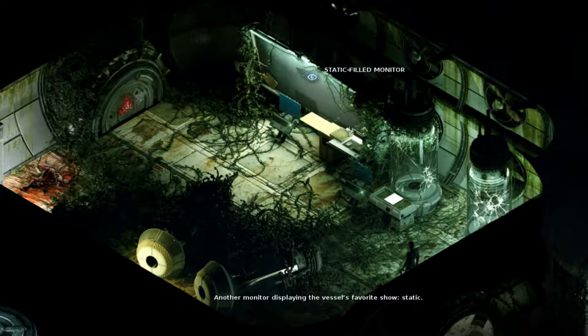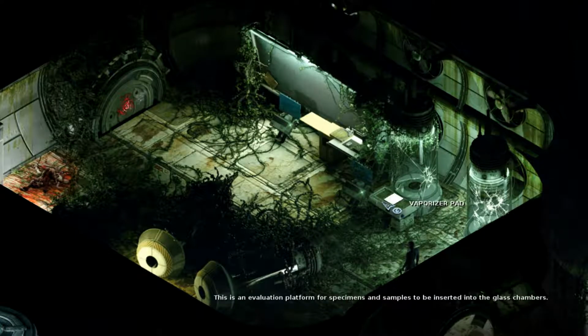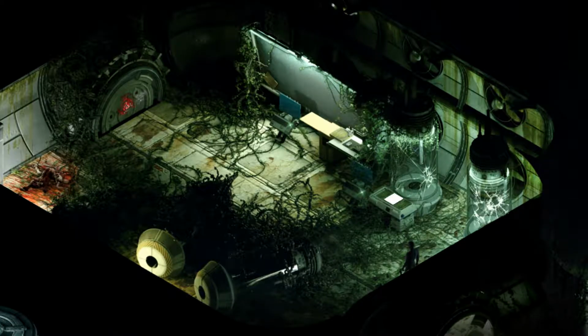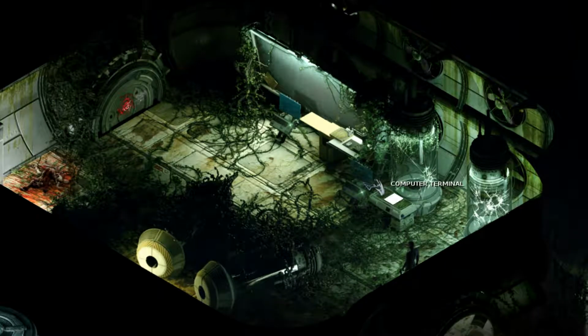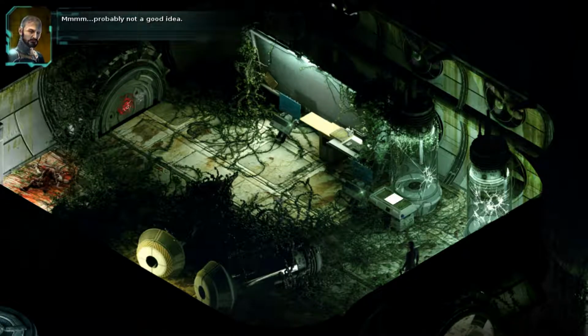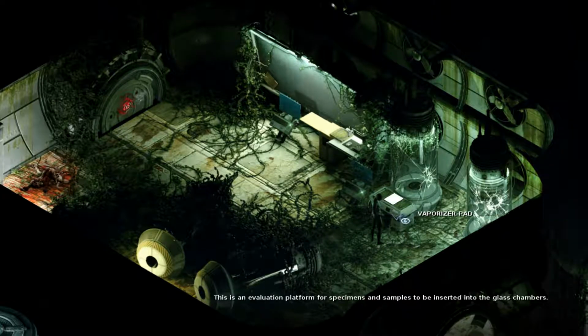Computer terminal. Static. Another monitor displaying the vessel's favorite show, Static. Great. A second computer terminal, a vaporizer pad. This is an evaluation platform for specimens and samples to be inserted into the glass chambers. Vegetation is wickedly dense and as strong as twisted steel cables. So this terminal belongs to this pad, so I'm going for the other terminal first. What do I want to vaporize? Tree sap. Probably not a good idea. Queen's milk. Oh, we're vaporizing the milk.